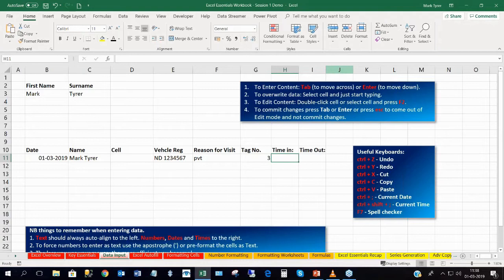Then time in, another useful shortcut that is similar to the date shortcut. Instead of pressing Control and the colon key, I'm going to add Shift to the mix. So it's Control, Shift and the colon key, and I get the current time. That now gives me today's time, exactly 11:38. We're almost halfway through our webinar. And I've entered the data in those particular categories.